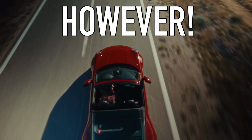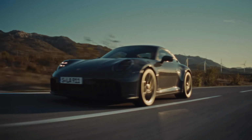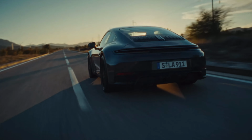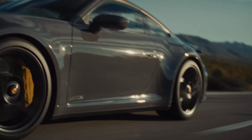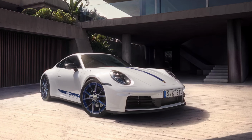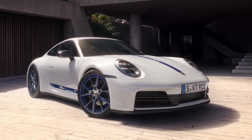Number one is that they're still the very best sports car available on the market today. And when you compare them with the Ferraris, Astons, Lambos and so on, then they are still exceptional value. And secondly, and the purpose of this video, there is the Carrera T. Porsche has just revealed the new 992.2 Carrera T.